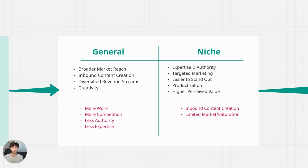Building off of what I was just talking about, it's a lot easier to build expertise and authority in a niche agency because you're focusing on really a handful of problems that plague that industry. And you can get deep and you're talking to people in that industry all day, every day, that you understand their problems so intimately, you might even understand it better than them.